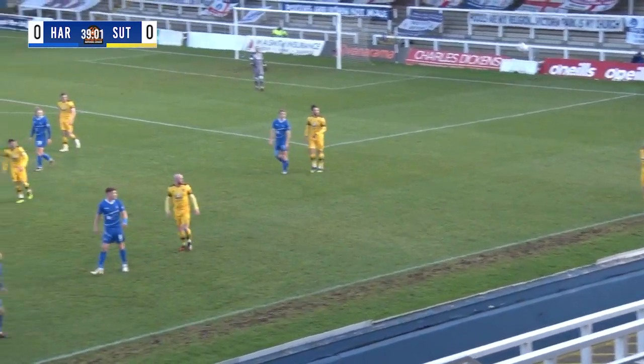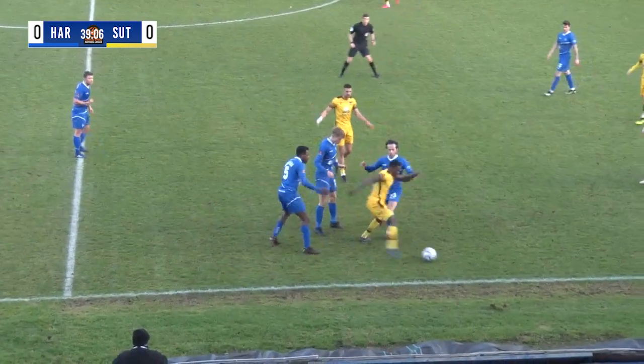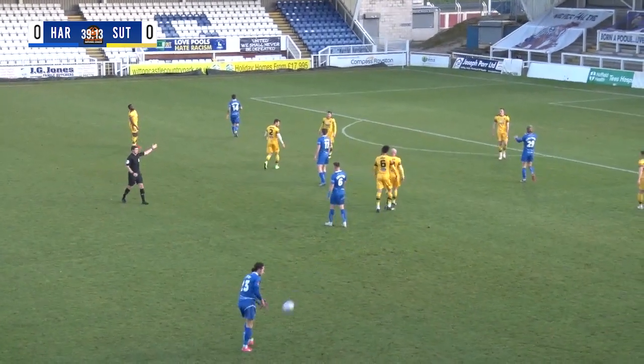Apart from that, they really have come into the game now. The first 5 or 10 minutes I was a bit concerned about. It looked like a bit of a flat back 5, but now they look like getting a bit more on the ball, and they're dropping back 15-20 yards, and again we've got a good position now.